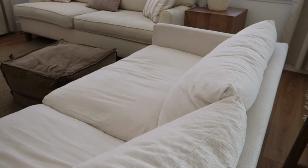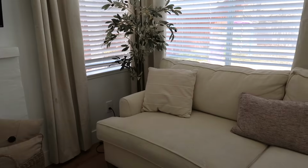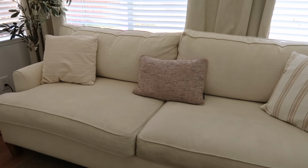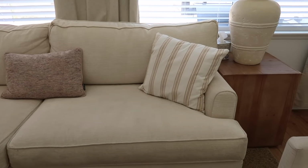So in this area, I have two couches. The one that I'm sitting on right now is the brand sofa from World Market. And then the one in front of me, which is the other sofa, is from Living Spaces. And they're two different couches. I'm actually going to be getting rid of them and getting a sectional because I just think it'll work better in this space. But for now, we have these two couches.